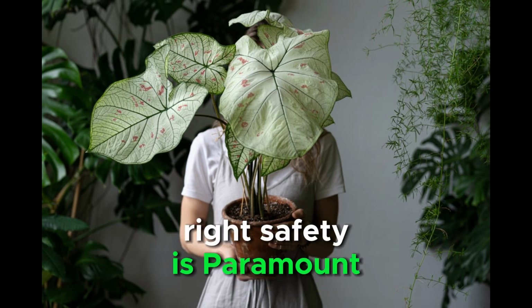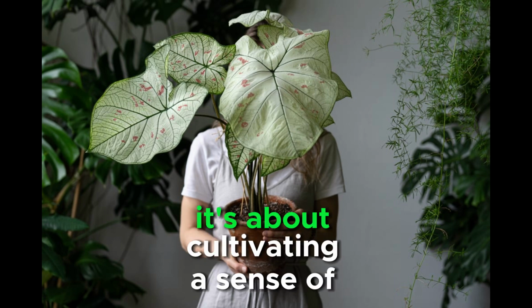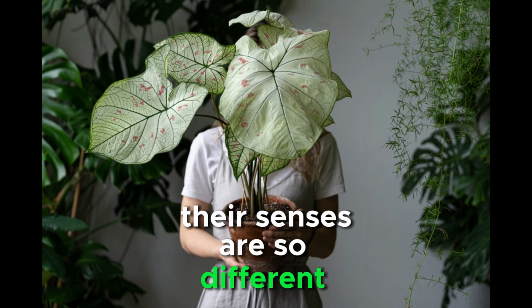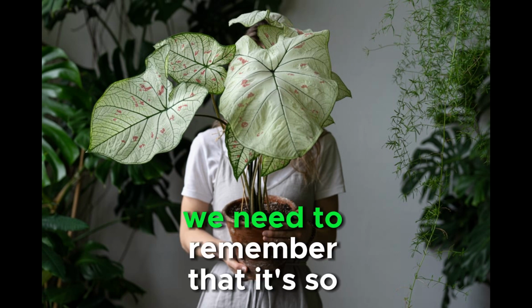Right. Safety is paramount. But it's more than just choosing safe plants and being careful about placement. It's about cultivating a sense of awareness. Awareness of what? Of how our pets experience the world. Their senses are so different from ours. Their sense of smell is way more powerful. They're curious. They explore with their mouths. We need to remember that.